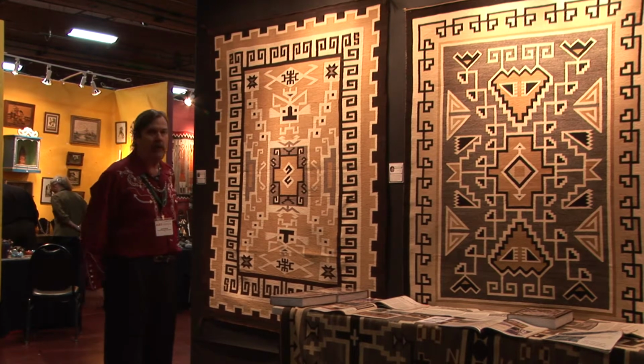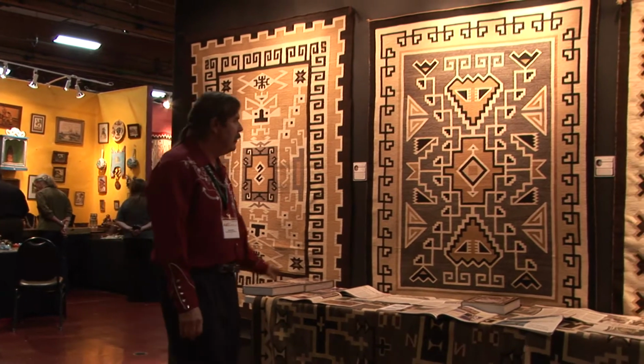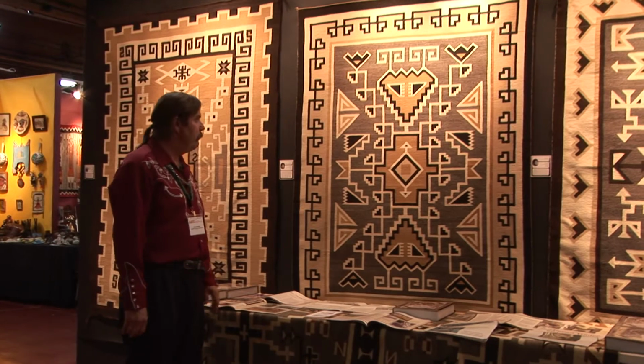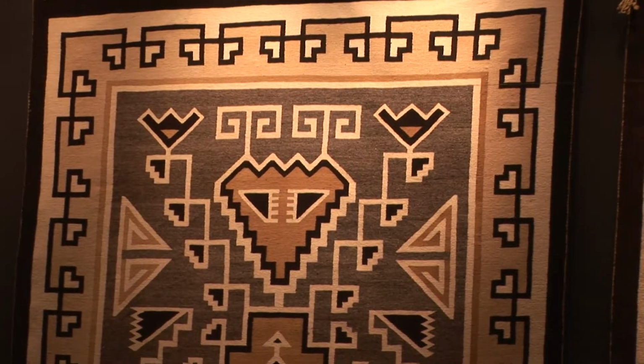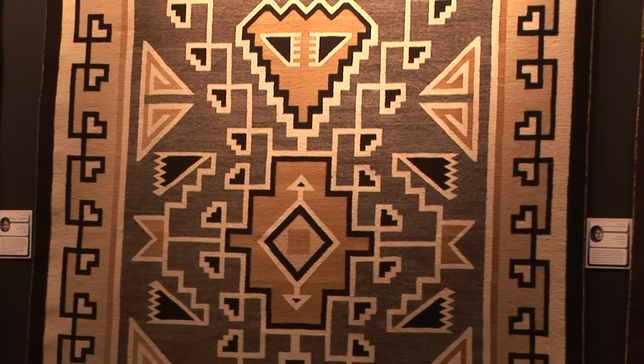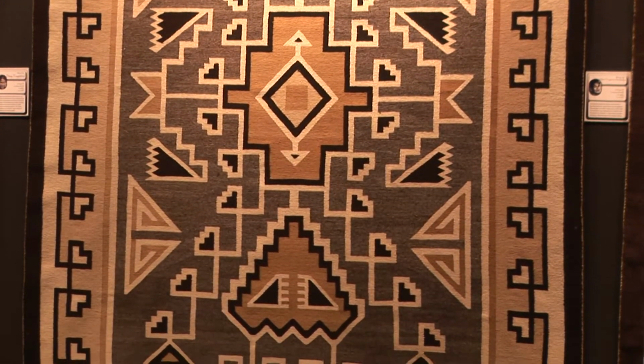It doesn't exist in other areas of the reservation. We have very special sheep there. This is an early piece by Daisy Togglechi, about 1935 or 1940, and we see Daisy as a young weaver starting to really set her standard that she later went on to become literally the best living Navajo weaver.